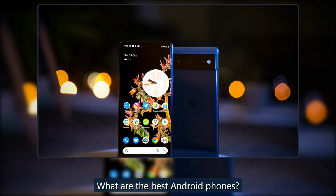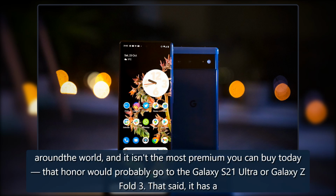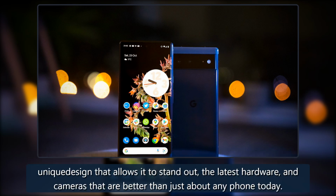What are the best Android phones? There are many contenders for the best Android phones, but we think the Pixel 6 is the best option for most people. The phone is available in limited countries around the world, and it isn't the most premium you can buy today. That honor would probably go to the Galaxy S21 Ultra or Galaxy Z Fold 3. That said, it has a unique design that allows it to stand out, the latest hardware, and cameras that are better than just about any phone today.